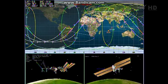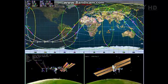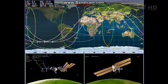The Soyuz booster and the Progress vehicle will then begin a burn program and the firing of thrusters to raise its altitude to match that of the International Space Station, and then eventually to catch up for a docking that is scheduled at 8:09 a.m. Central Time, some 6 hours after launch.